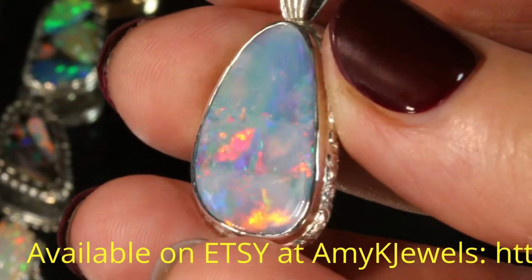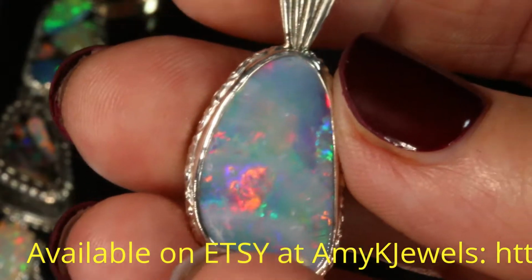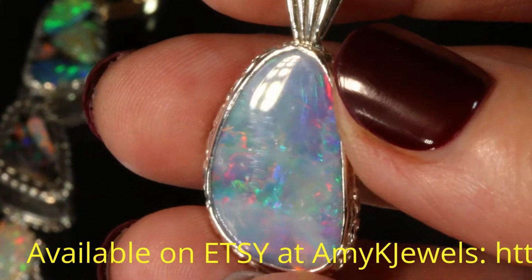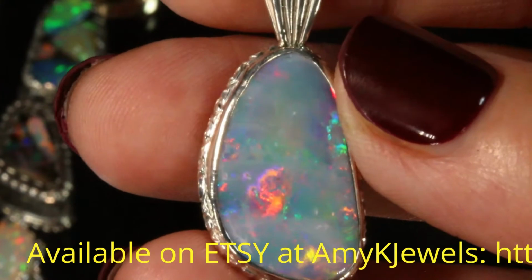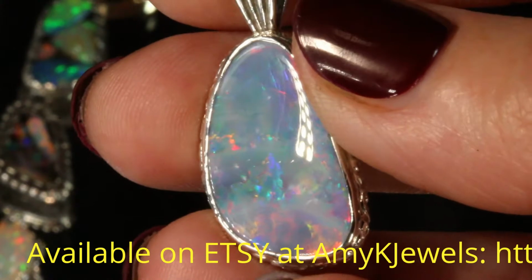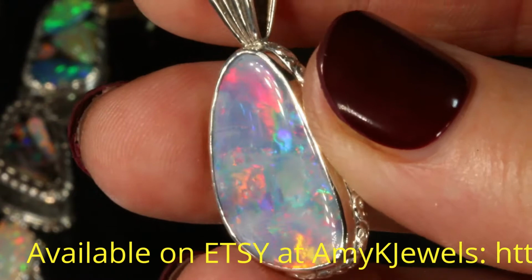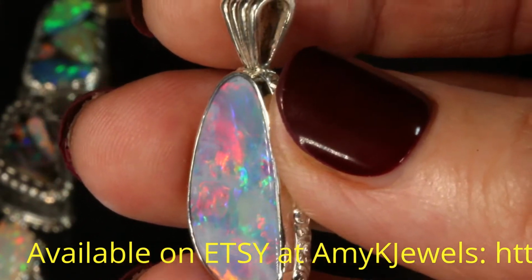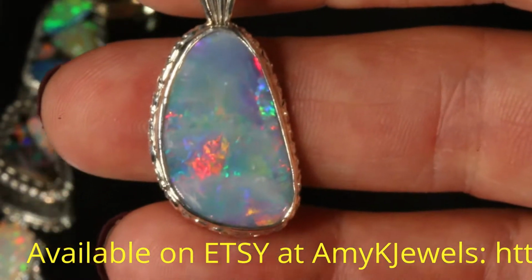Get my fingerprints off of it. And I'll tell you, in person, these are much more vivid than even the camera can photograph. See that deep purple in here? You just can't pick that up the way that the human eye can pick that up. Now we rate opals on a scale of brightness of color, B1 being the brightest and B5 being the least bright. These are definitely B1 brightness. And they are truly, truly rare. This one's in sterling silver.